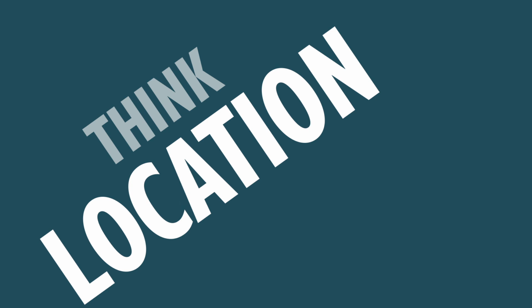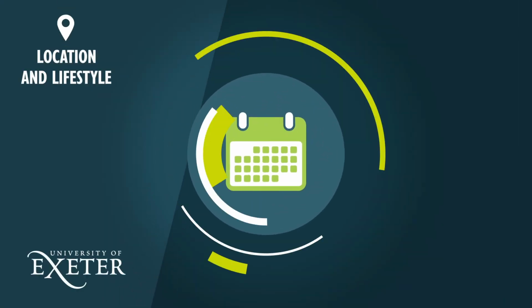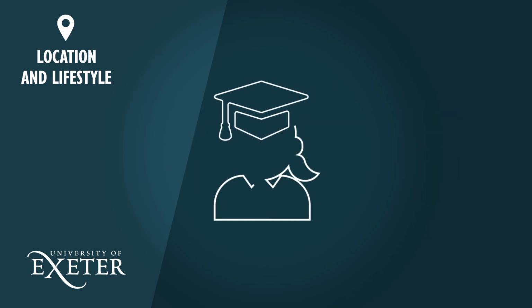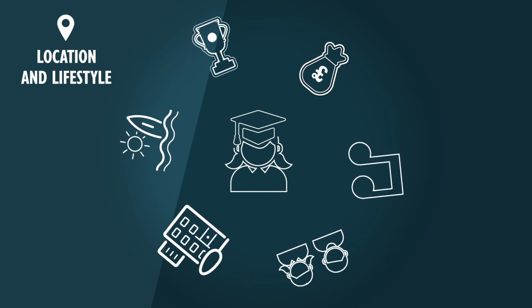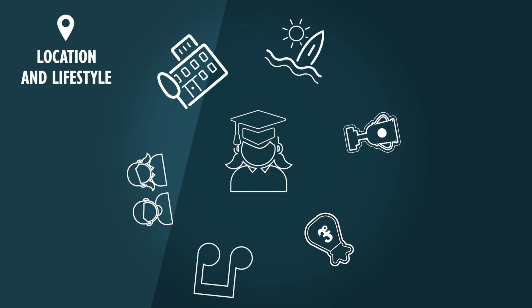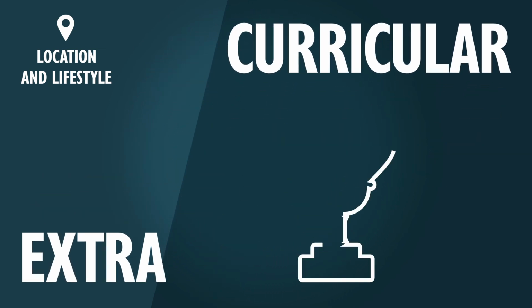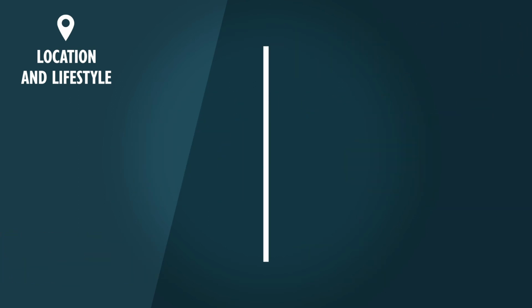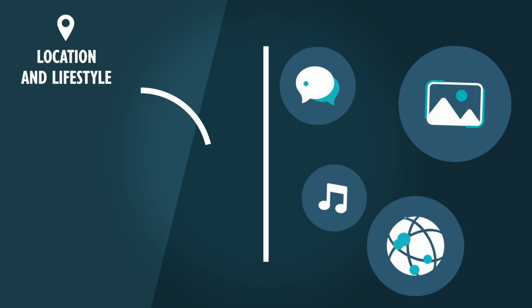Think about location and lifestyle. Typically, you'll be spending 3 to 4 years of your life completing your undergraduate degree, so it's important to consider life outside your academic course. Extracurricular. Are there clubs and societies related to the course? Explore hobbies and interests you could continue or start alongside your course.